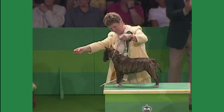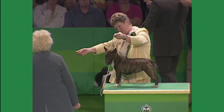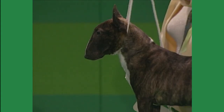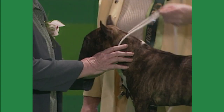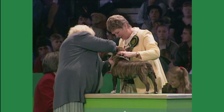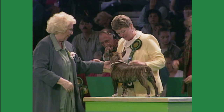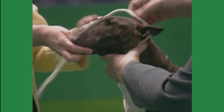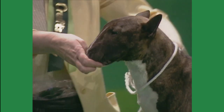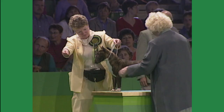Now follows the Miniature Bull Terrier. Miniature Bull Terriers were bred primarily to help their larger namesake in rat killing duties. They were great favorites with those who fancied the breed as a house pet. And the miniatures, of which there were 38 entered, were also judged by David Merriam. And he chose 555, a bitch, as his best of breed.